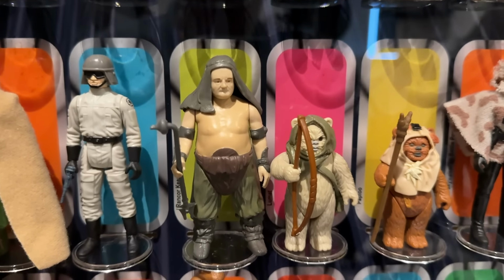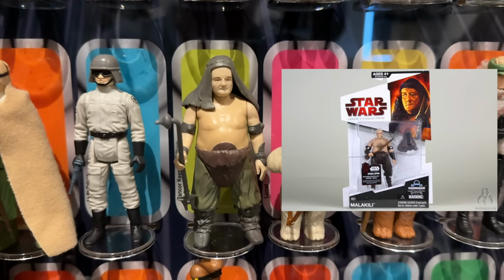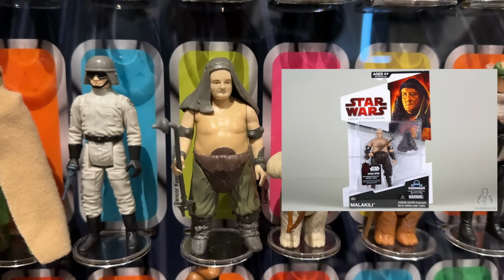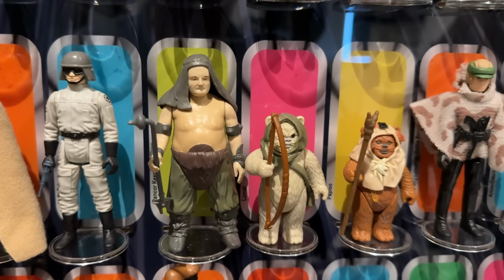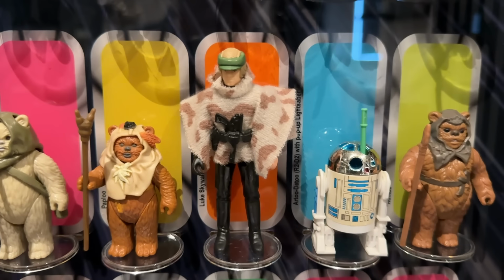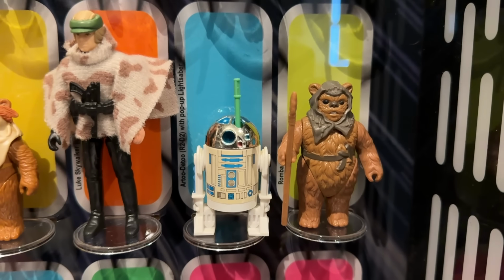Rancor Keeper is another big miss from the Vintage Collection that they could just repack from the Legacy Collection. He's ready and waiting to do, but once again, they did not do that for the Return of the Jedi 40th anniversary. So if you want that figure, you've got to get him from the Legacy Collection. Lumat and Paplu, we have both of those in the Vintage Collection, as well as the Luke Skywalker in his Endor poncho. R2-D2 is another contentious one.